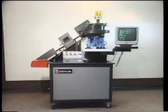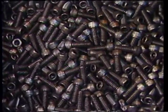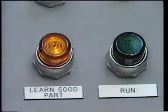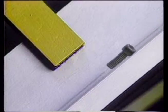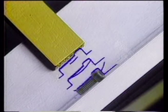Let's check out the basic technology behind the Inspector General. We'll teach the system to sort out a good batch of these quarter 20 screws. First, we push the Learn Good Parts button, then drop 10 good screws down the chute. As a screw enters this sensing area, it is surrounded by an ultrasonic sound wave.